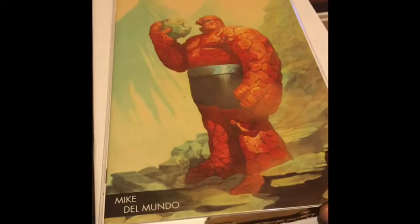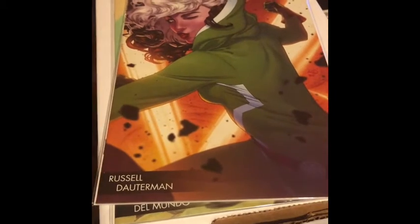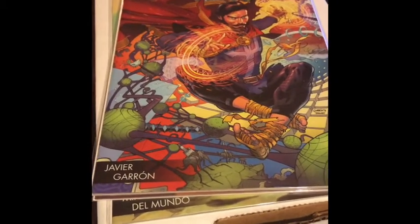Here's the Thing, Mike Del Mundo. Here's the Rogue, the Russell Dauterman. Here's the Doctor Strange, Javier Garron. I don't know if this is Garron. I don't know. You guys could tell me.